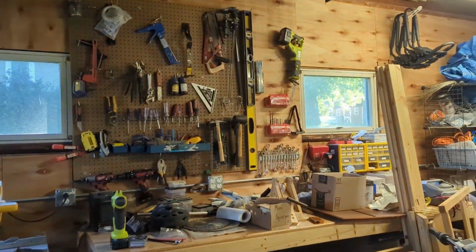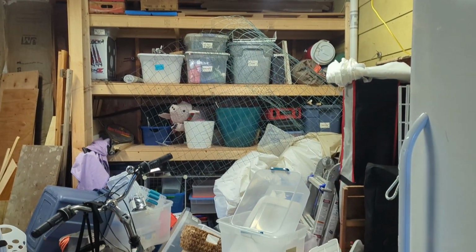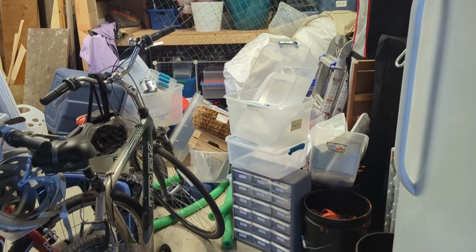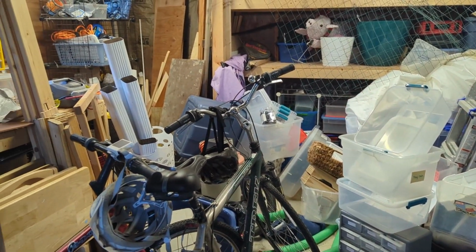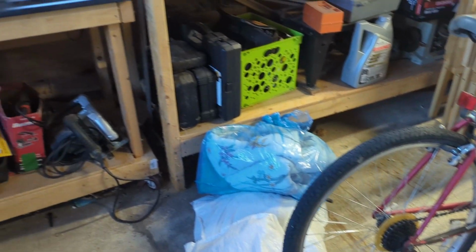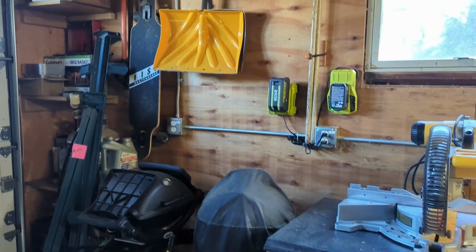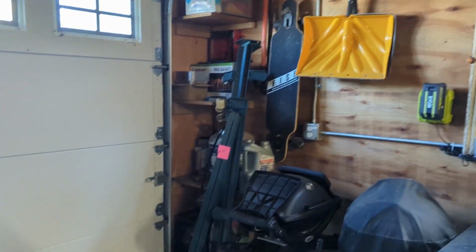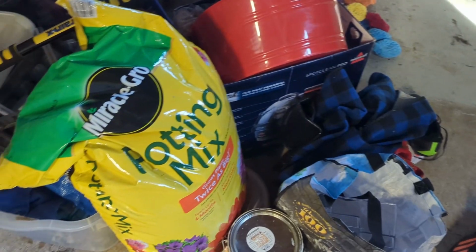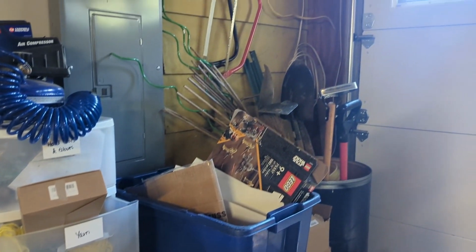Here's where we started. As you can see, when I started this challenge on Monday, the garage is a disaster. It is definitely easier to just throw things in here or leave them on the tool bench than it is to put them away. We have tried in the past to organize out here, but you cannot organize clutter. So this week I am tackling the clutter. I am being ruthless. I'm getting things out of here, and so far, so good. We're halfway through, so I'm excited to see how today goes.